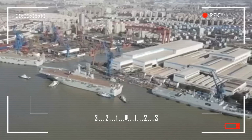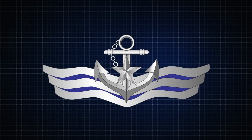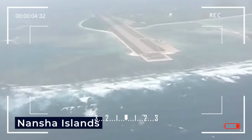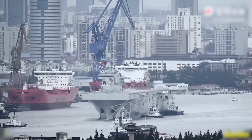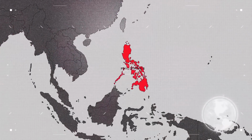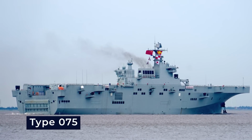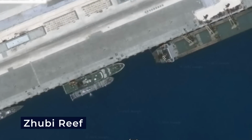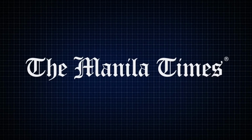China, on the other hand, is also making significant strides. For the first time, the Chinese People's Liberation Army Navy has deployed an amphibious assault ship to the Nansha Islands in the South China Sea. Experts say this move prepares for any emergency response amid tensions with the Philippines. The Type 075 landing helicopter dock, the new amphibious assault ship, was spotted near Juby Reef on Friday, marking its first deployment to the region as reported by the Manila Times.